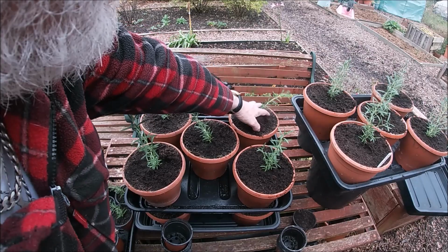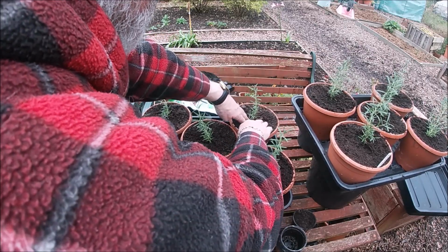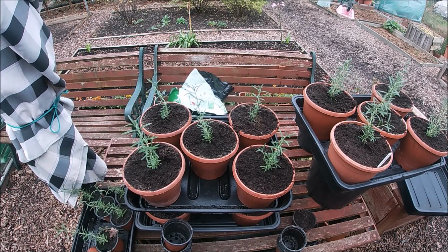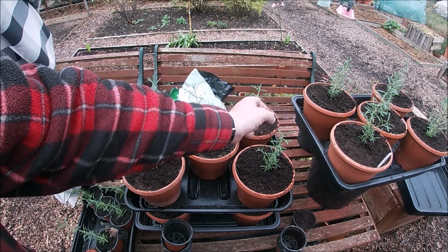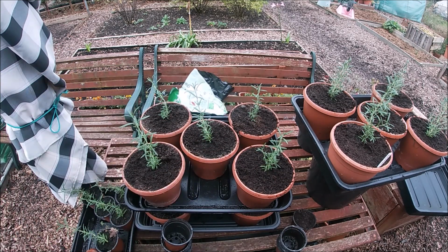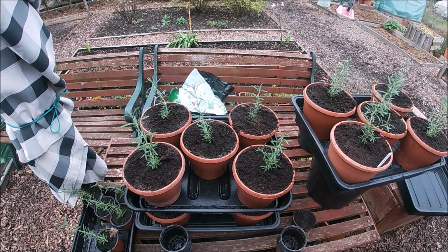So that next one, there we go, in you go. They don't need any support at the moment. Like I said, they're going in the greenhouse, and hopefully, like I did an experiment, I cut the top off this here, and what happened is it's bushed them out, so that's what we're after. We'll turn them into bushes before we put them outside anyway. Right, anyway, I'll get these into the back greenhouse, and then we'll carry on. I'll show you where we put them.